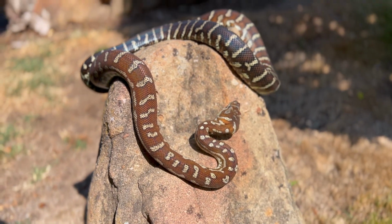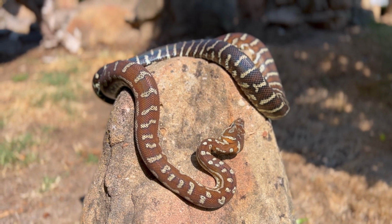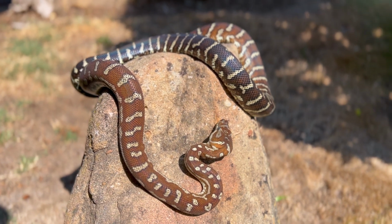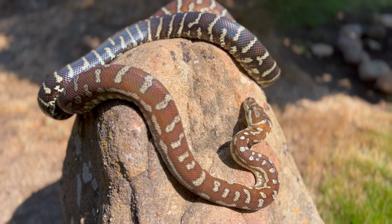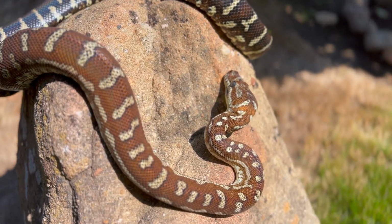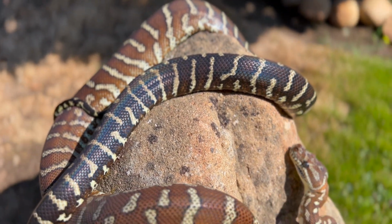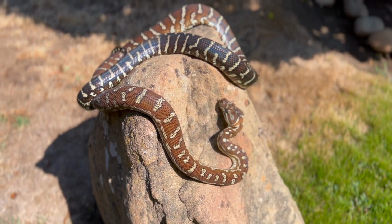If you're not familiar with Lazic line, it is named after Casey Lazic, who is one of the OGs of Morelia. Brought in a lot back in the day, produced a lot for sort of pioneering the species before any of us really knew what we were doing. So, gorgeous, quintessential Morelia Bredli example here.